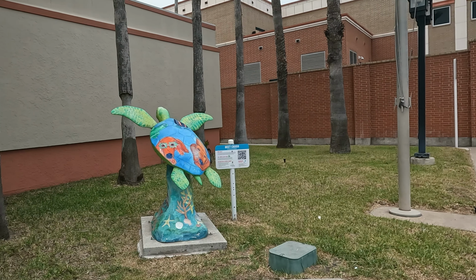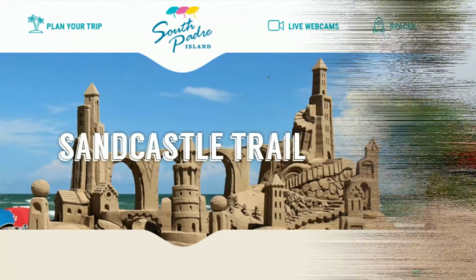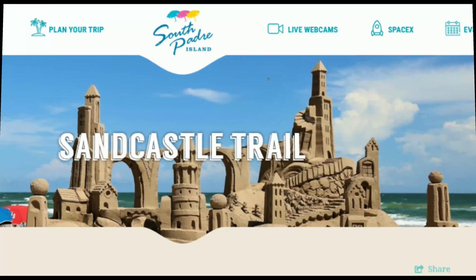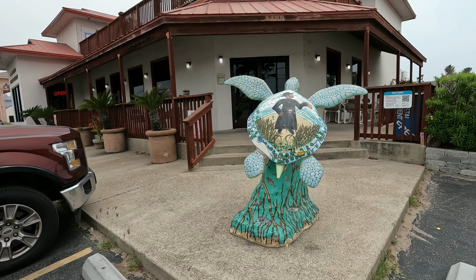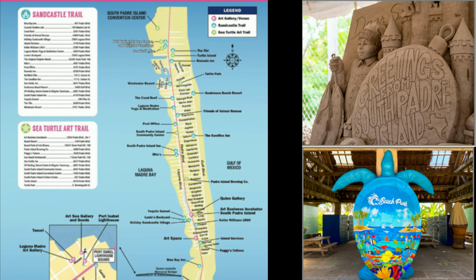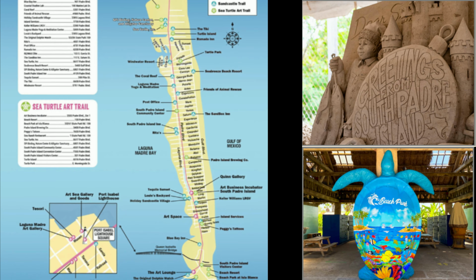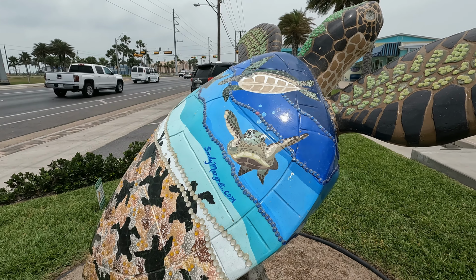Another totally free thing to do is to follow some of the art trails on the island. There's the Sandcastle Trail and the Sea Turtle Trail. Both feature fun and beautiful works by notable artists. Maps with locations of each installment can be found online or at the visitor center. I downloaded them and set out to follow both trails at the same time.